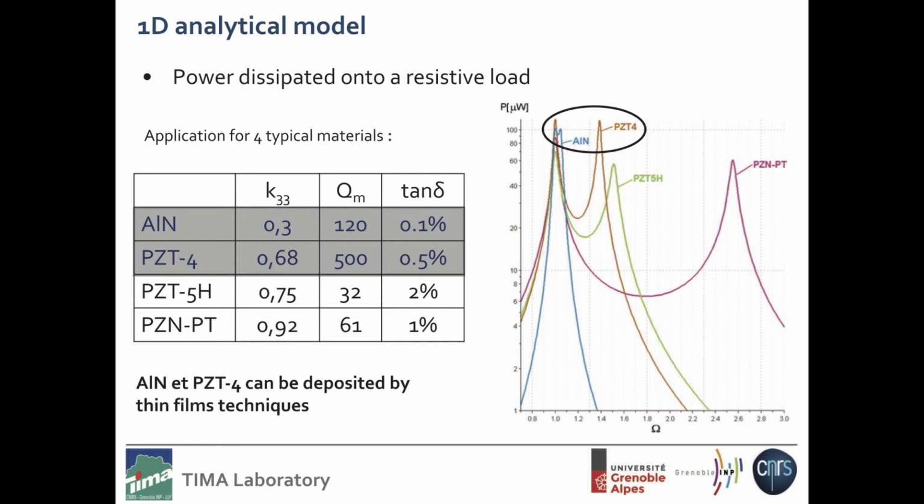Afterwards we have compared the materials, and this curve is very interesting because we compared a very good piezoelectric material, a PZT, if you look at the coupling factor, with a high QM and a tangent delta equal to 0.5%, and aluminum nitride. We found that the two peaks are very close together for aluminum nitride because the material is not very well coupled, and for PZT the resonance and the anti-resonance are far apart. It's more evident for this kind of material, which is more coupled.